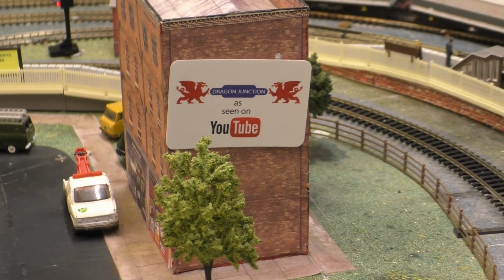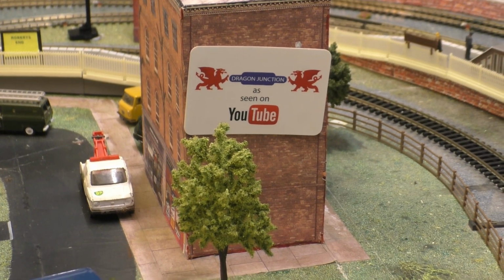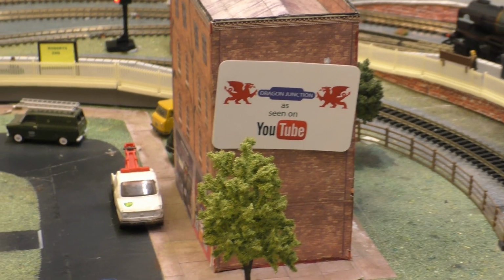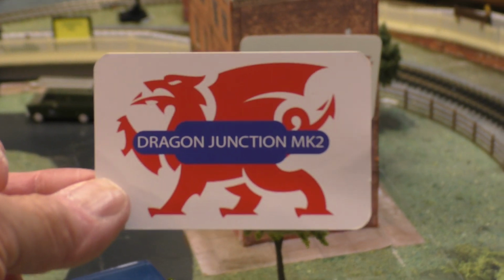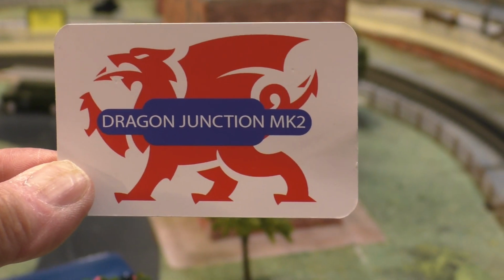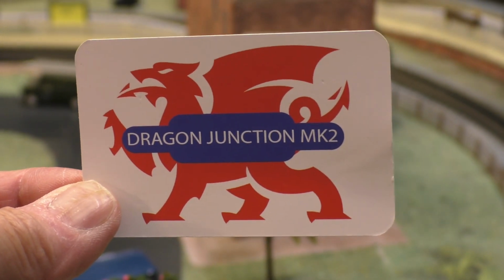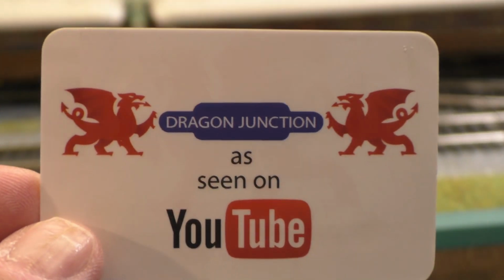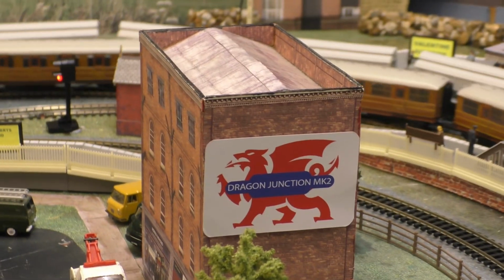So yes, I've got a wonky sign on the end of my flats, but it doesn't matter, because this was the original Dragon Junction card that I was given. And when I went to York the other day, Alan gave me a new one to put up. So it's only done on blue tack, so it's not a problem. So I might get that up in a minute and show you it on there. So out with the old. And in with the new.